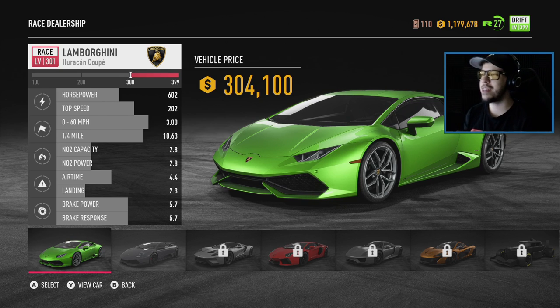$304,100, 0-60 in 3 seconds, quarter mile in 10.63, horsepower 602 to 610. I got 8 more horsepower. Bite that in game, Lamborghini. We'll have more horsepower in just a second when we tune this thing up. So let's go ahead and buy this thing.